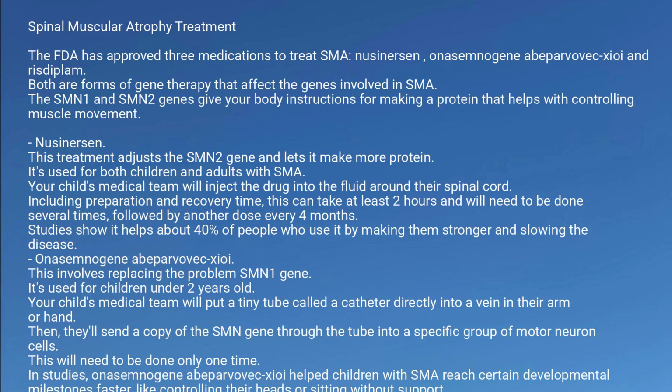In studies, onasemnogene abeparvovec Shioi helped children with SMA reach certain developmental milestones faster, like controlling their heads or sitting without support. Risdiplam. This treatment works to stop the SMN2 genes from disrupting the protein production, allowing the protein to reach the nerve cells as needed. Your child takes it orally once a day after a meal. The dosage is determined by their weight. Clinical trials showed improved muscle function after 12 months in 41% of those taking it.